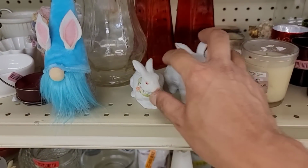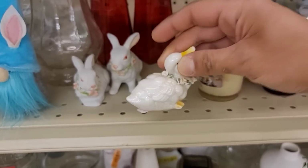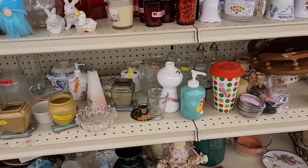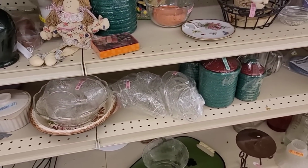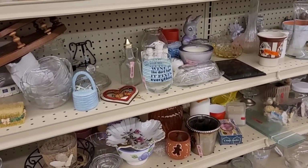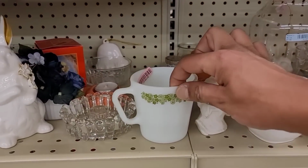Now, these little rabbits, they were cute. There was some damage to the flowers. The little duck went with it. Again, damage to the flowers. It was a little too 80s. Again, I think it probably would bring back some nostalgia for some people. However, I really tried to focus on that 40s through 75. That really seems to be the hottest market right now, especially for resale. Now, I do see the 80s and 90s are starting to really make a huge impact in the market. So do keep your eye out for them.